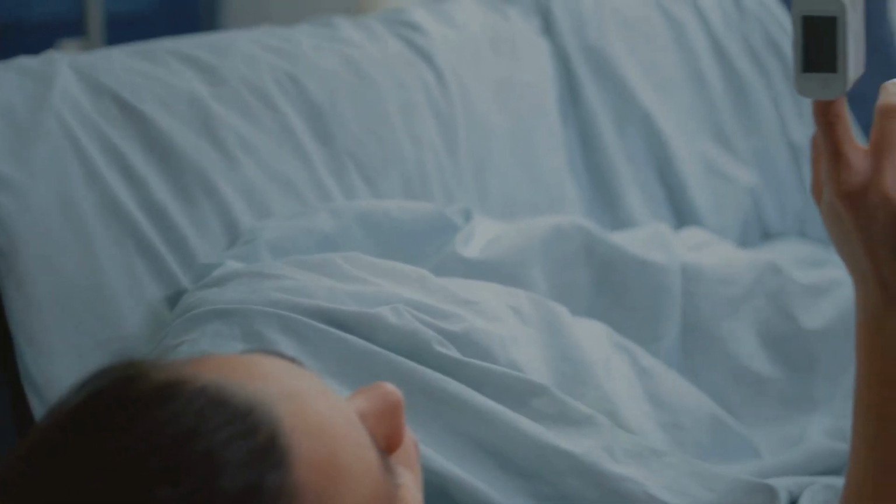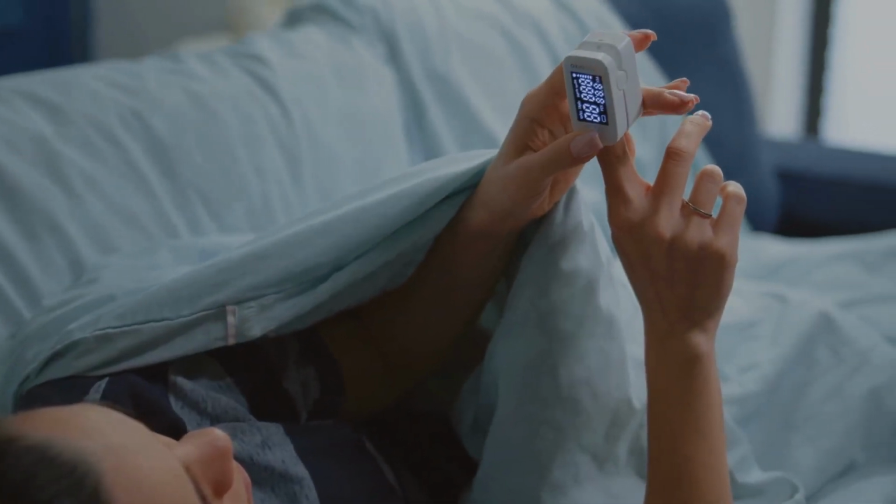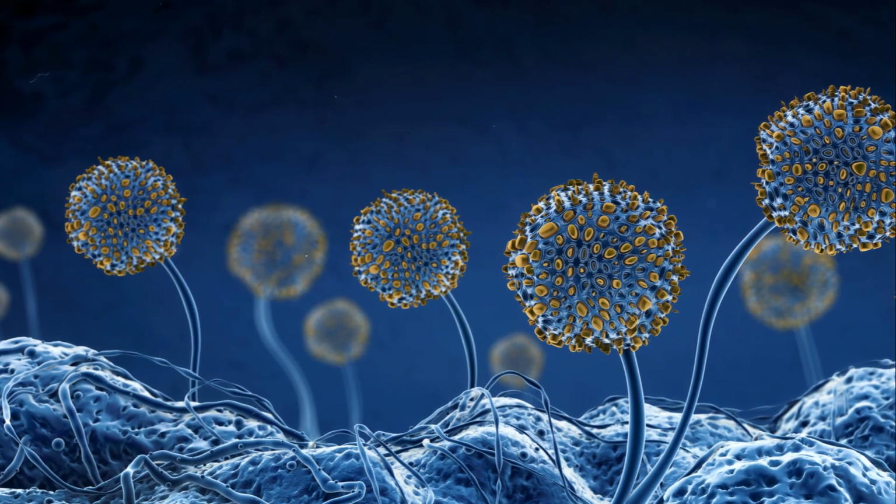So the next time you feel a cold coming on, remember the incredible battle taking place inside your body. Trillions of cells, each with its own team of defenders, are working tirelessly to fight off the invading viruses and keep you healthy. It's a microscopic marvel of teamwork.